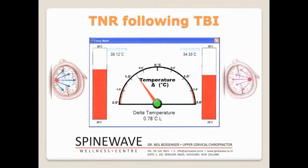This is an example of the tonic neck reflex following a traumatic brain injury, how disturbances in the upper cervical spine can create a number of different problems, whether they're musculoskeletal or visceral, organic, or whether they're in the autonomic nervous system, and how it changes orofacial perceptions and creates orofacial pain.